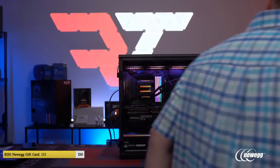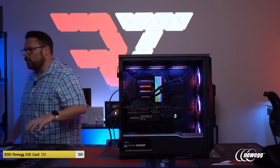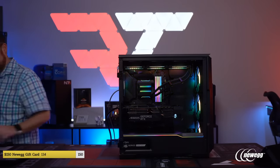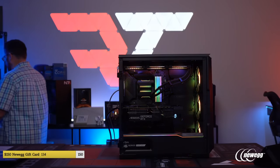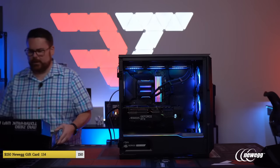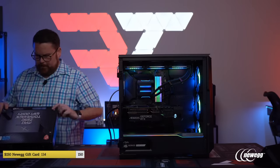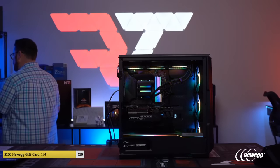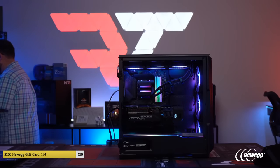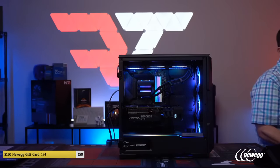Looks really good. Can't get over that core temp. 27. It's a good temperature for idle. Glacier is doing a good job keeping that thing cool. Came out really clean.